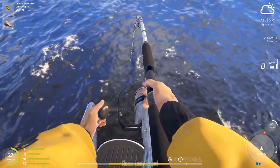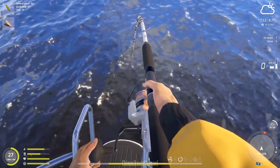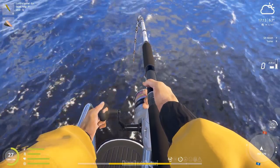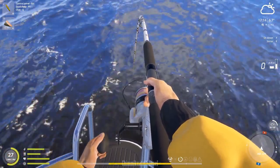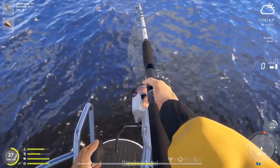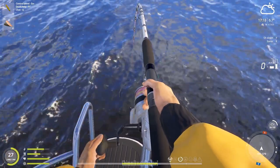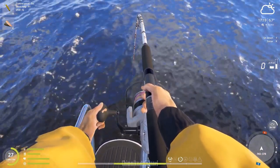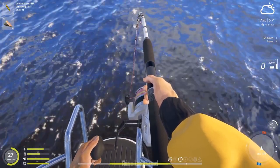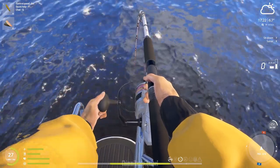Still not over that yellow though. But still, this is very strong. Actually, this is very strong because the reel is so incredible. Didn't feel like much. Ooh, third time. Last struggle, I think, before it reached the surface.